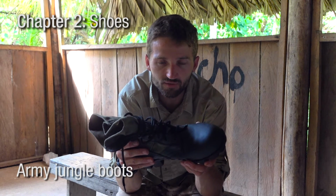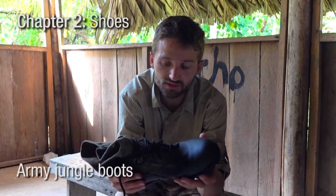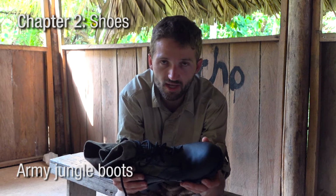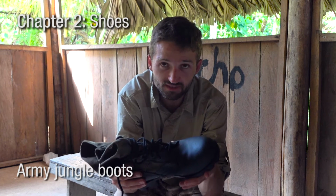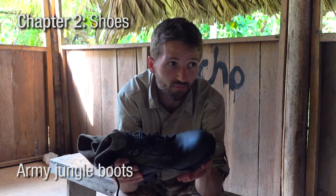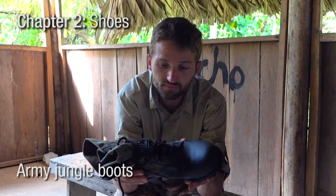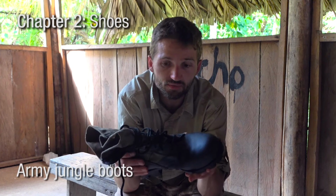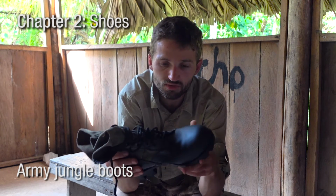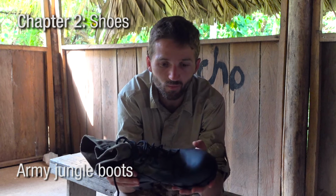Price you can find in army shops. The price is 1200 crowns, also $50. You can buy them in Brazil also for cheap, maybe like 120 reals. The same shoe, so you don't need to buy it in your country, but if you prepare well, you should do it.